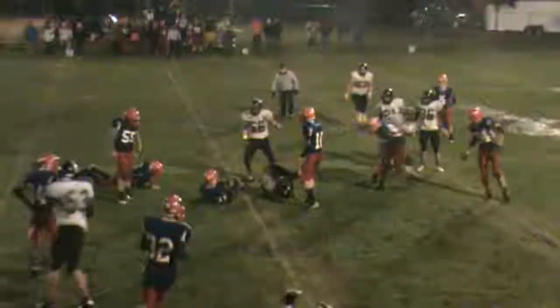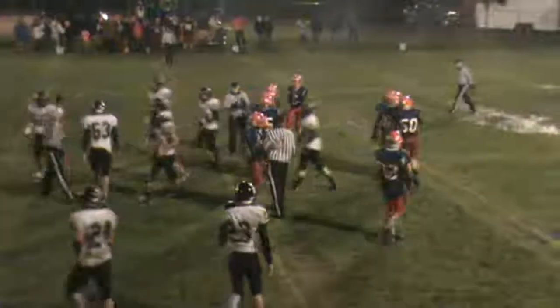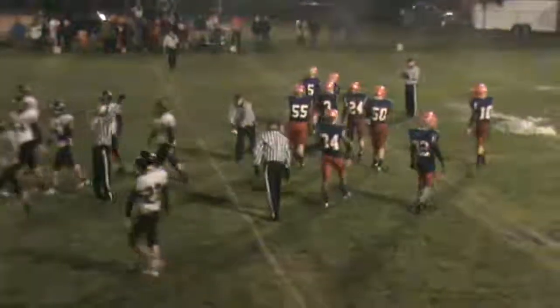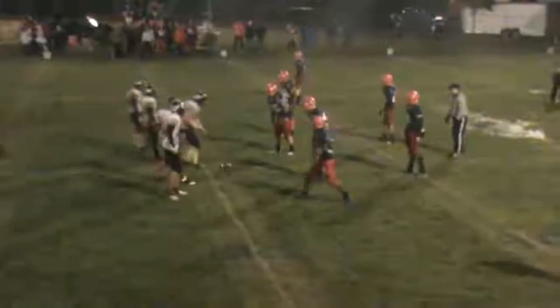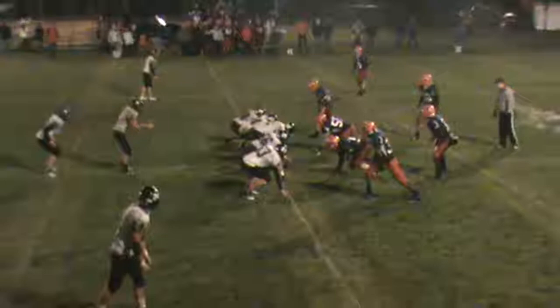And stopped. Oh, did he? Okay. Chaplin on the handoff. A little bit of miscommunication. Turns the corner, picks it up field, down inside the 30 to about the 26. Second and five now for the Patriots.